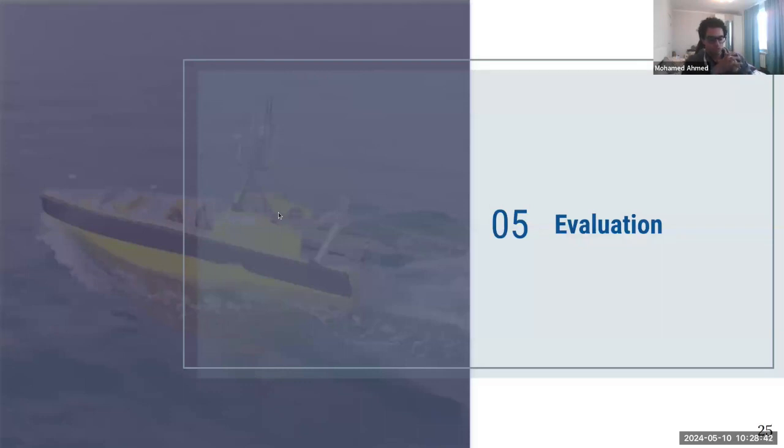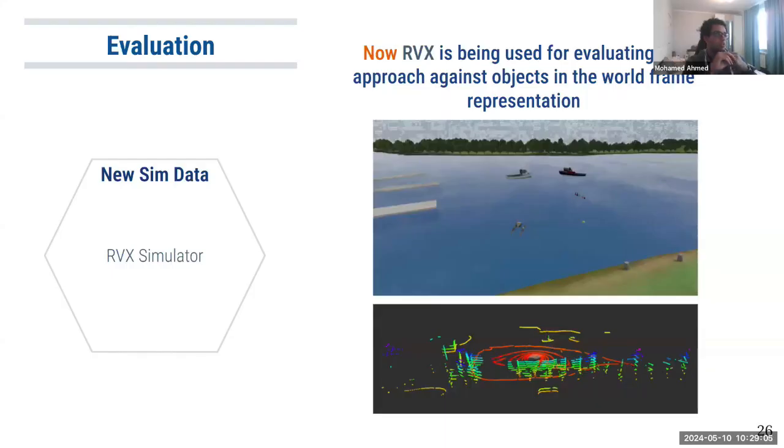So after you are done with your algorithm and pre-processing and all of your stuff, you need maybe to do the evaluation, especially for academia, because every new algorithm or everything you do, you need to evaluate it before it's being published or before it's even being used. So what you will need is some kind of simulator or some kind of data that has a ground truth, because the ground truth is the most important thing.